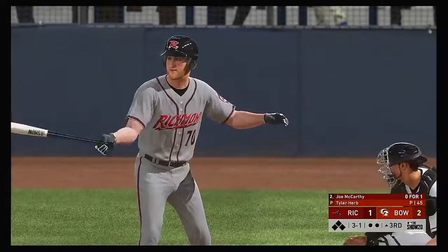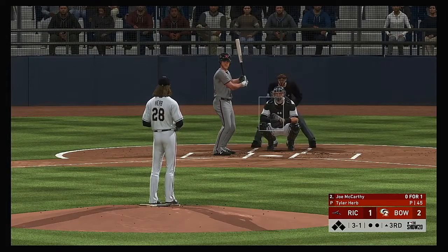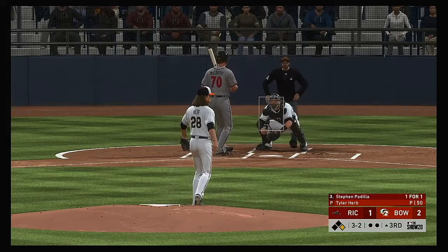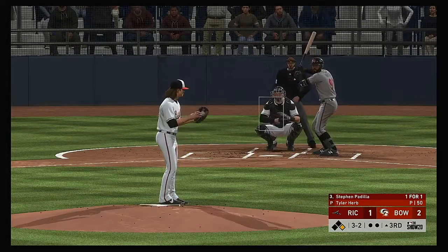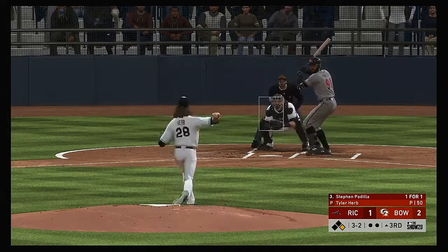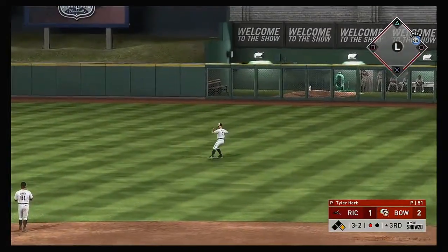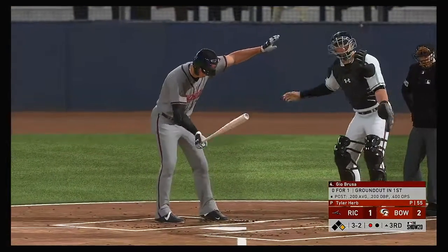Top of the third set to get underway, and standing in the outfielder, Joe McCarthy. And the 3-1. And he lays off there, ball four. So the leadoff man is on here to begin inning number three. How about it? Striding forward now is the DH, Stephen Padilla. He singled his last time up. Heading out towards shallow right. Nick Dean has the best view of this one, so he'll take it for the first out.